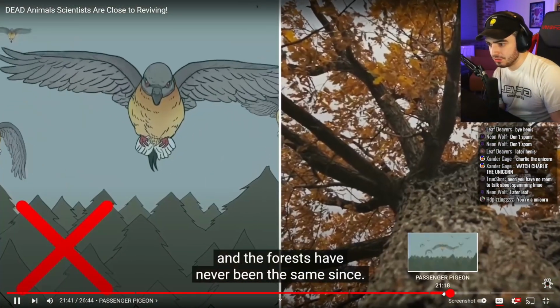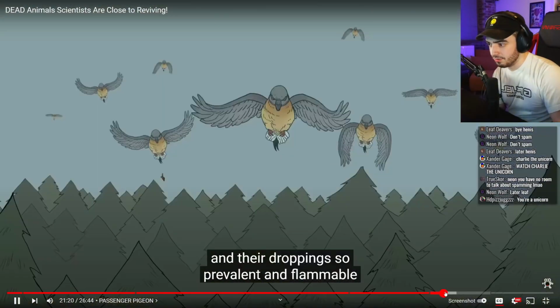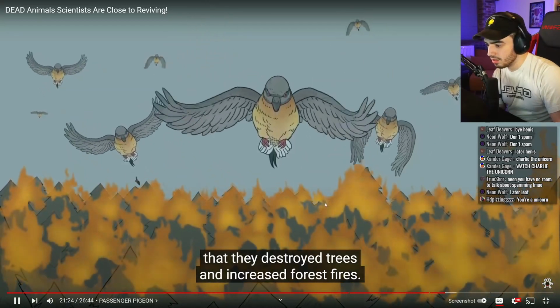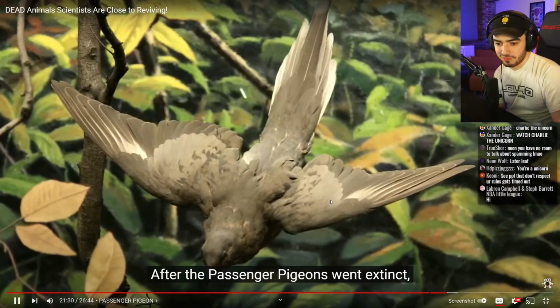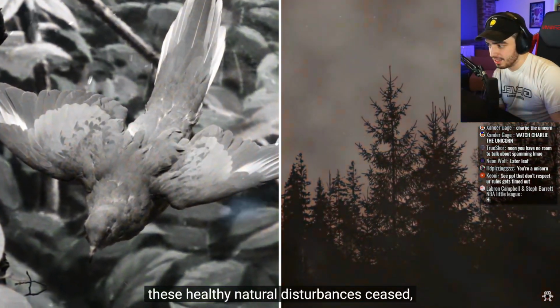Ever been the passenger pigeons? Did they just show an animation of a bunch of flammable pigeons pooping? That they destroyed trees and increased forest fires. I know that doesn't sound like much of a positive thing, but hear me out. After the passenger pigeons went extinct, these healthy natural disturbances ceased.